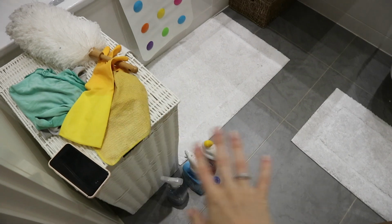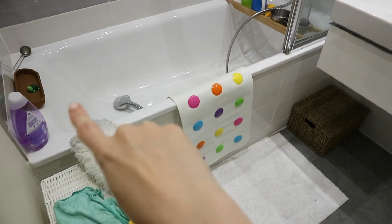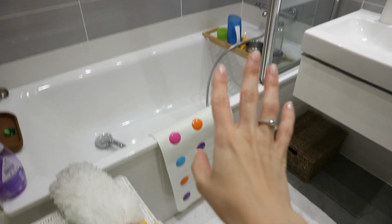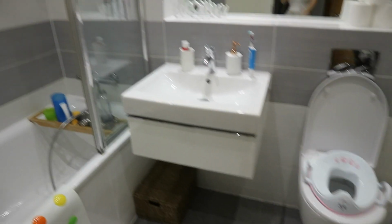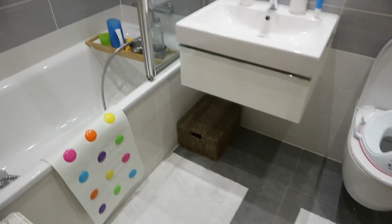So I brought all of my cleaning bits in here, and I'm going to tackle the bathtub. I need to put all the toys away, and then obviously the sink, toilet, everything like that. So let's go ahead and do this.